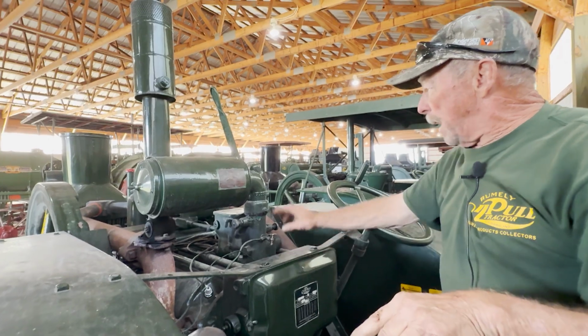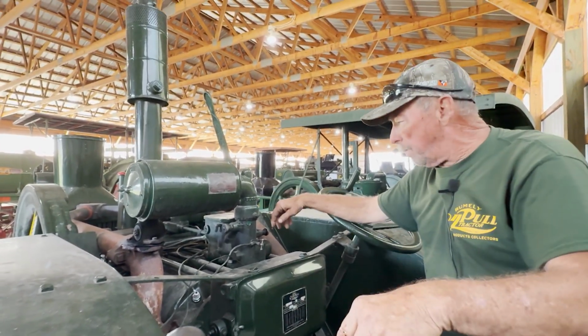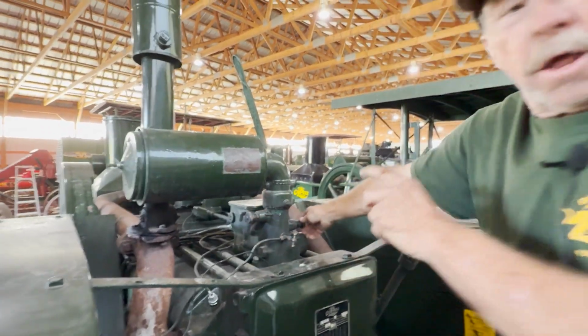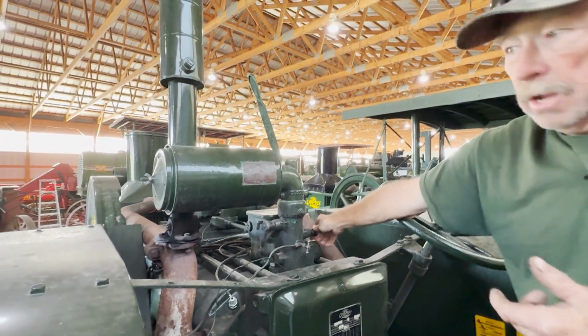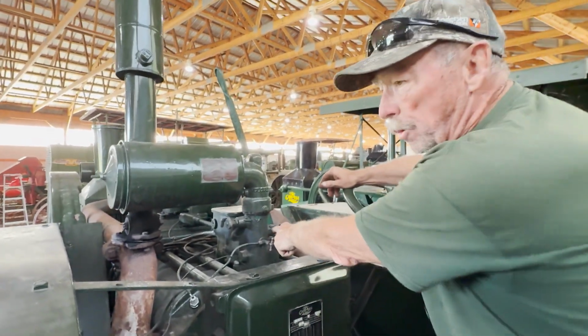From that point, after it's run a minute or two, a few minutes, and starts to get warm, what you do is you shut off this valve here, and you turn on the kerosene valve. And then out in the field, basically you have a water valve also.